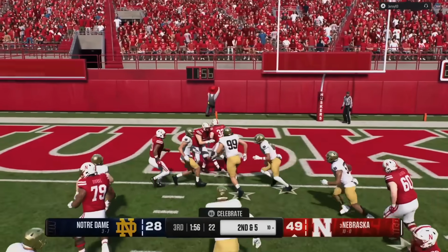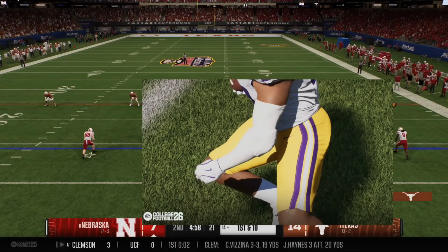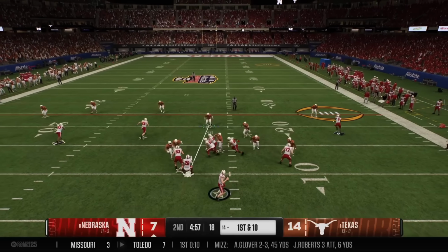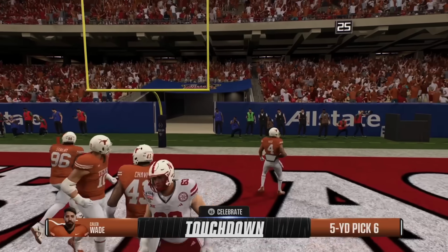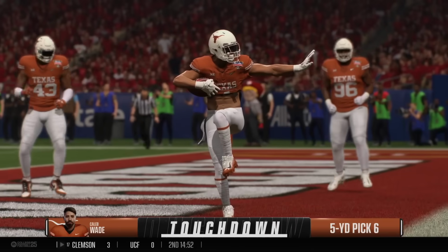So it says, this new feature adds a dynamic layer to the gameplay, especially alongside our physics-based tackling system. We use machine learning to train thousands of player animations for realistic jersey deformation, improving the visual fidelity of every play. These, first of all, can I say something real quick?